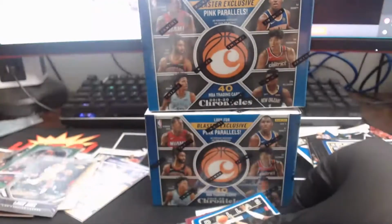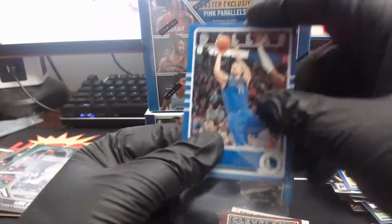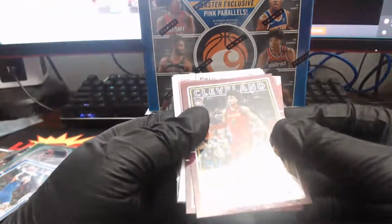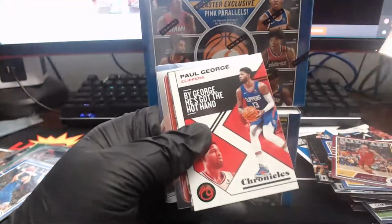Luka Doncic. I don't pull a whole lot of Luka. I've actually pulled a lot more Zion and Ja than Luka. I think I only have 2 or 3 of his cards, even though they're base. I know that's nothing special, but it's nice to pull a Luka once in a while, especially since I don't ever. Kevin Porter Jr., Darius Garland, both from the Cavaliers.